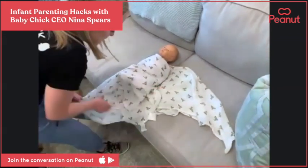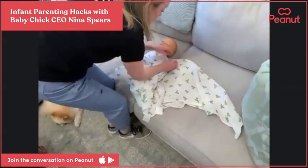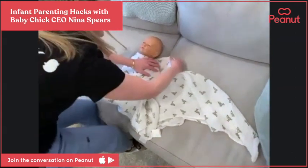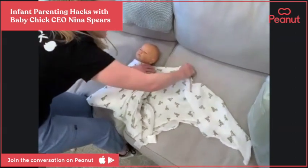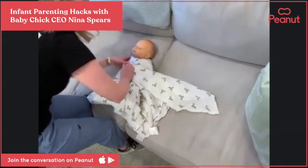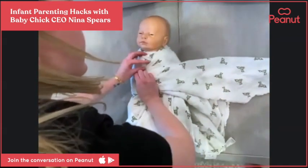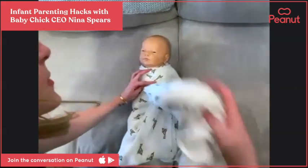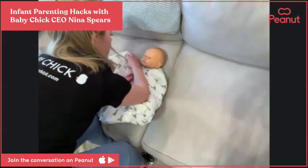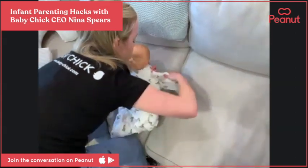Okay. After that, I bring the bottom material up. And if you have plenty, you put it over the shoulder and tuck it around the side. The next part is getting this part of the blanket, kind of like a seatbelt. Click it right here in the middle to create that V. And then use the rest of the material to go around baby. And I'm always using my forearm or whatever to make sure that baby stays nice and snug.